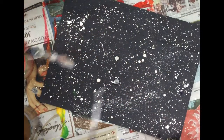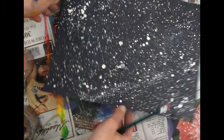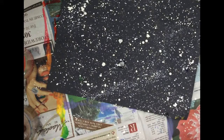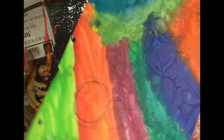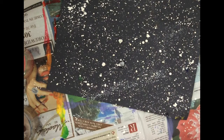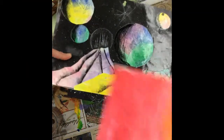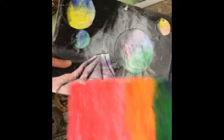Okay, now once I'm finished splatter painting the stars, that looks absolutely awesome. Now I need to let both of these dry, and once they're dry, then I'm going to start cutting out my planets. Now, if you didn't have the planets printed on the back, you could just cut out some large and some small circles, and with the extra paper that you have left over, you can draw mountain shapes.